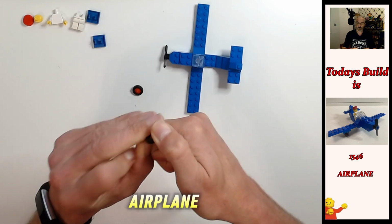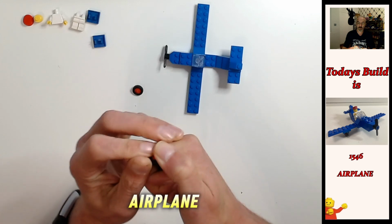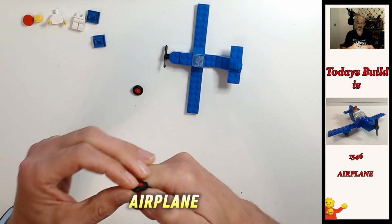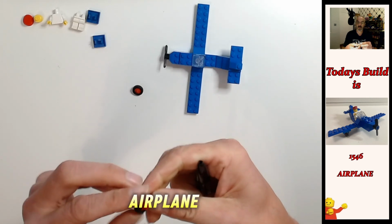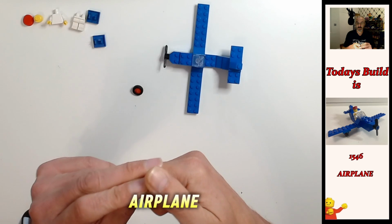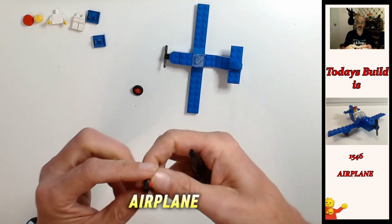Very tricky. Once these are on, I would recommend leaving them on. These are old wheels, and the tires were unforgiving. I don't know where that's going. It's going completely the wrong way. All right, let's try that again, shall we? Yeah, there we go. Move that around a bit so that we've got a nice tread.